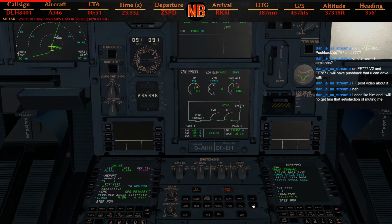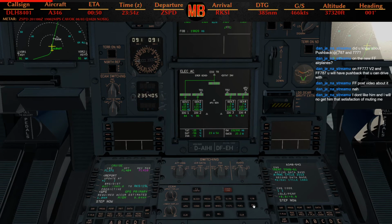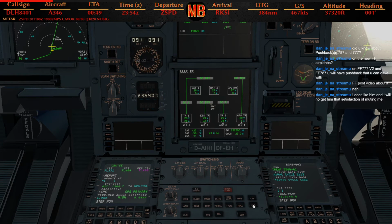Pressure 8.3 seems fine. Electric AC generators 10%, 5, 7. I don't know, the number seems a little bit low, but maybe we're not drawing that much. DC transformers, APU transformer, DC APU. Not running. Shouldn't, at least.